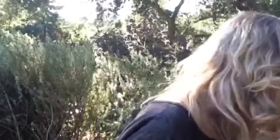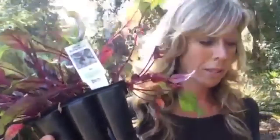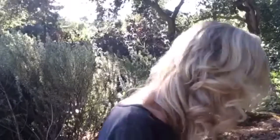So for instance, beets, I have some beets here. Beets are obviously a root vegetable, and so they're going to need a lot deeper root system. So I'm going to plant those next to something like the peas, which don't really require a very deep root system. So I've got some peas, if I can find them. Got some marigolds. Marigolds are a wonderful, not only edible flower, but they're also a really good companion plant for vegetables.